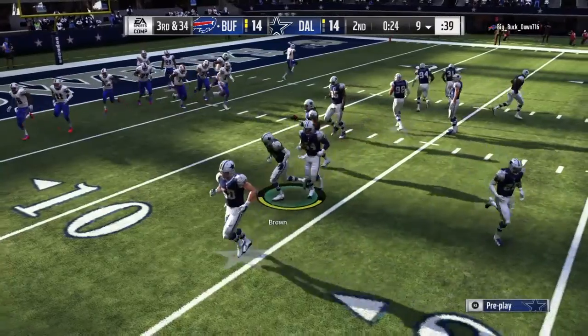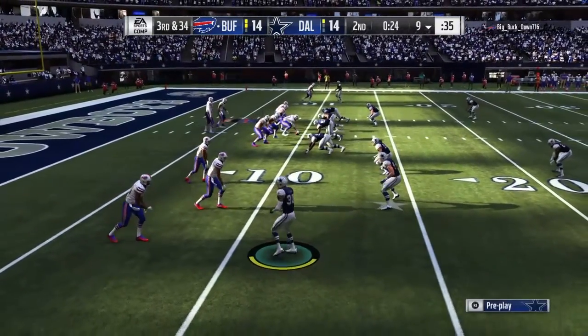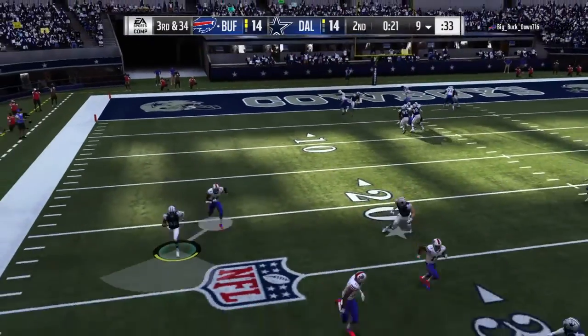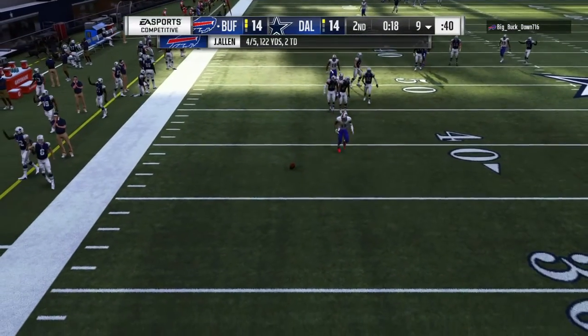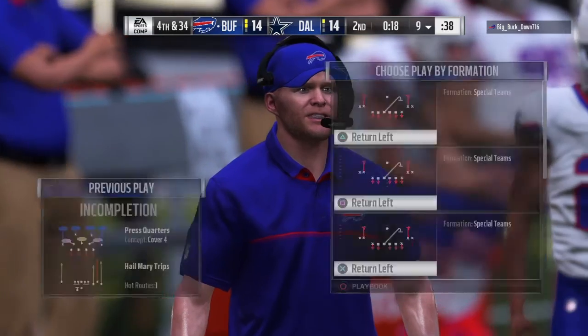After the sack, they'll come up now 3rd and long. Yeah, I wouldn't be surprised to see them run the ball here just to try and get some space. No run call here. They'll look to throw instead, trying to lay one up deep. And that will be incomplete with the clock showing 18 seconds now to go.